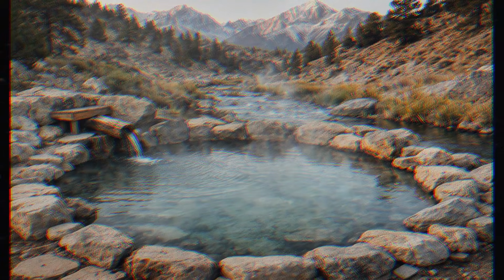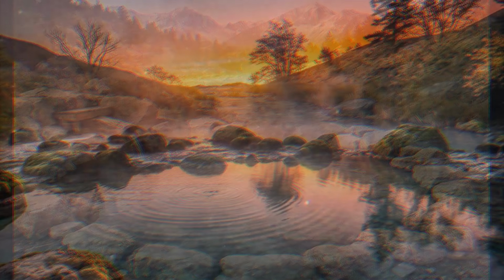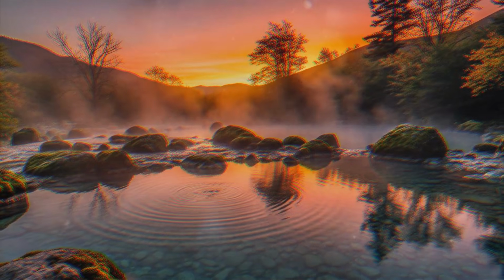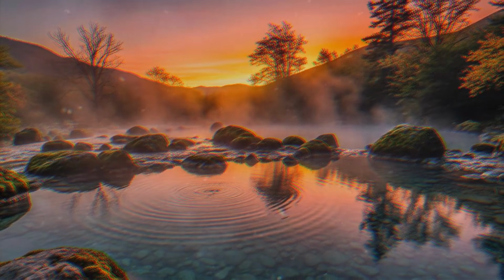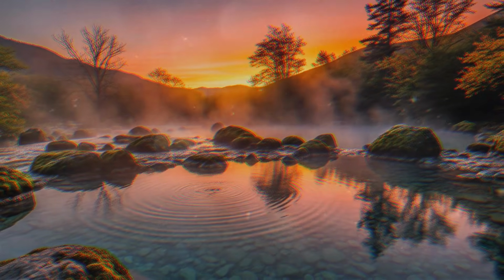Remote locations reduce traffic noise. Stone and earth absorb echoes. Human voices remain low or absent. The result is a soundscape with very few elements.